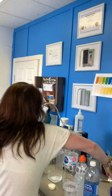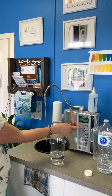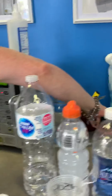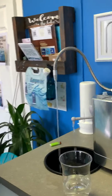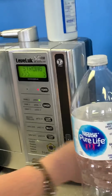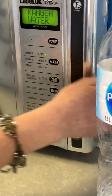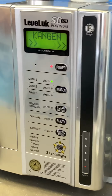Now these machines will actually clean themselves. So I'm going to use the button here to change it. I was on 2.5. Now I'm going to change it to 11 or 9.5, and it's going to clean. Let me turn this down a little bit. You're making it a slower flow to get more hydrogen in the water? It runs slower through the plates? It does, yeah, that's exactly it. You'll get more hydrogen. Let me just reboot. It's been going a lot today. I've poured a lot of water today. There we go. So now it's going to tell us Kangen water 9.5.